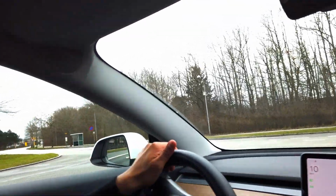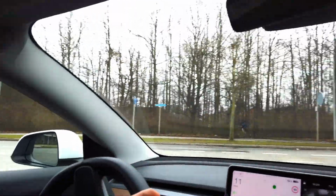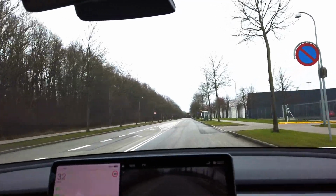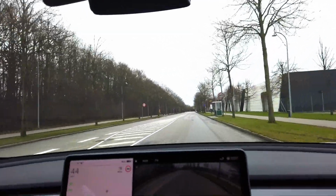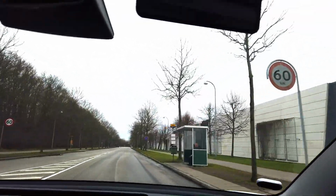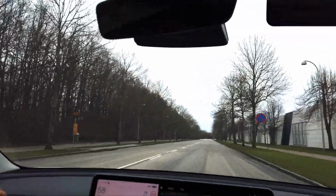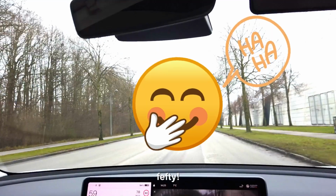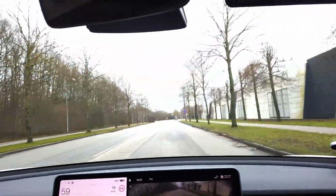Shark teeth. No cars from the left. No cars from the right. Anyways, those from the right do not impact your driving here, but mostly those from the left. Just look at the speed sign, quite important, okay? Because this could easily look like a 50 area, 50, but it's actually 60.